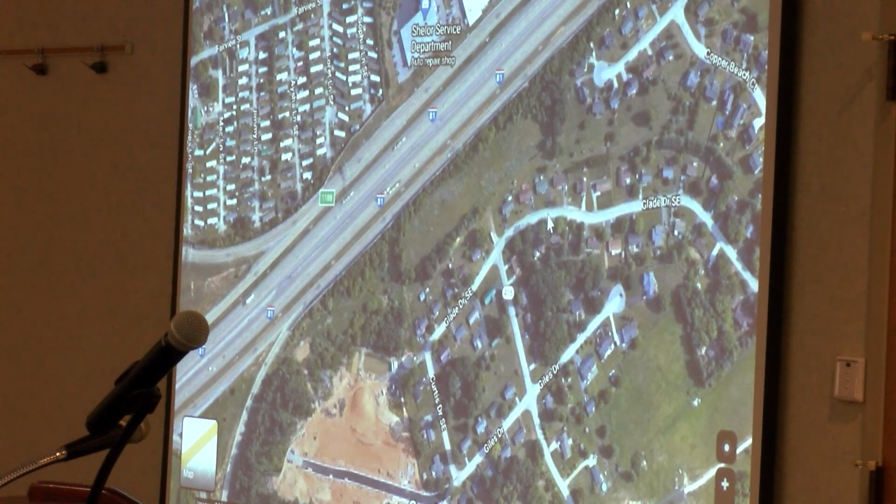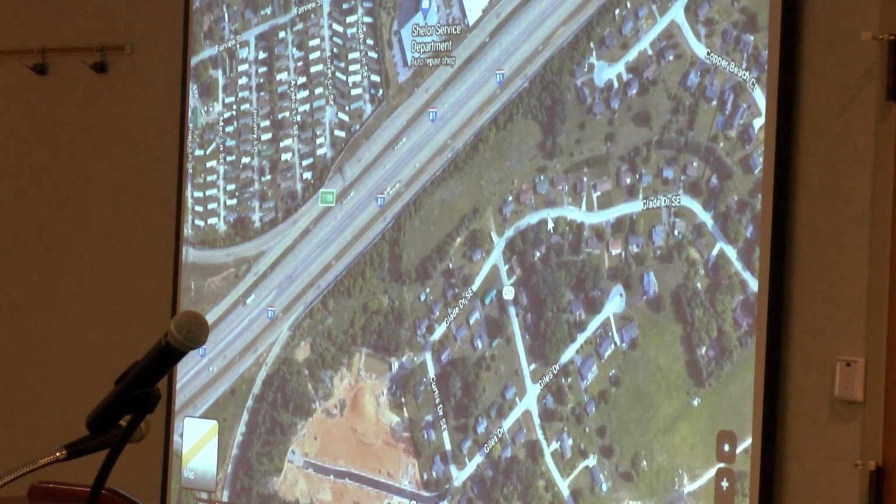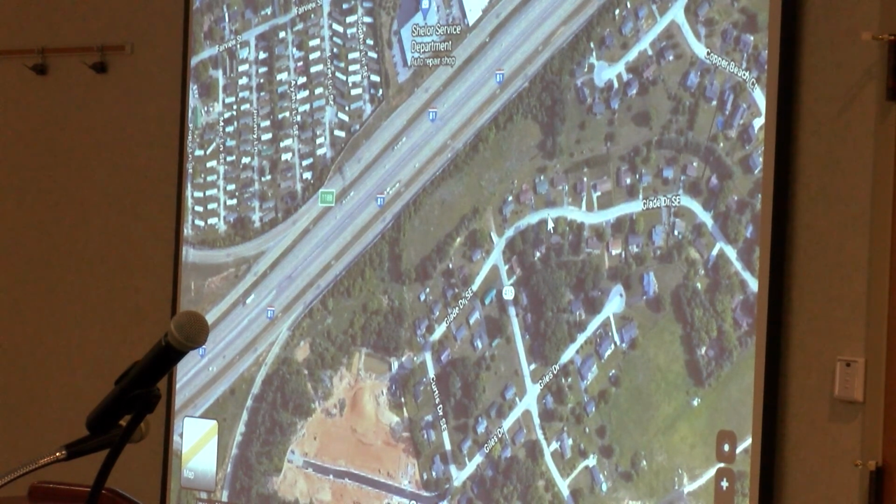So this was something that Chief had mentioned during one of our previous meetings. We had gotten some complaints in regards to speeding on Glade also. So you may recall this was the one that came through Board of Supervisor Sherry Blevins. Yes. And was referred to staff that way.